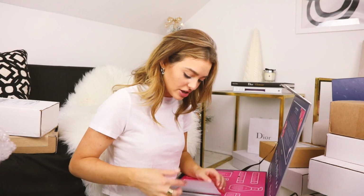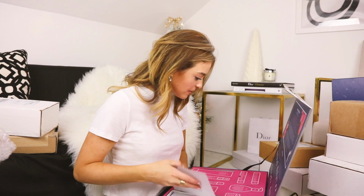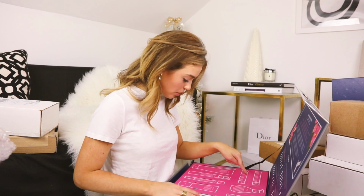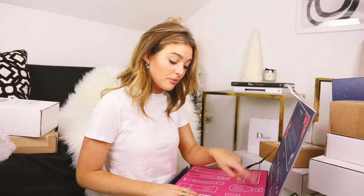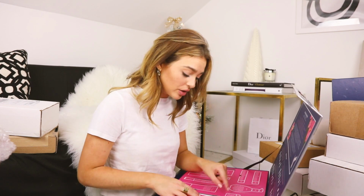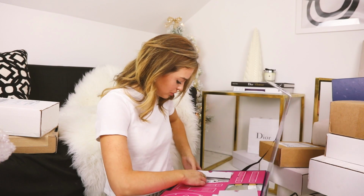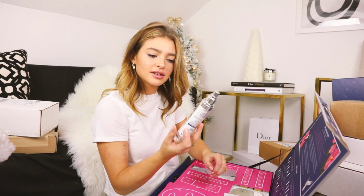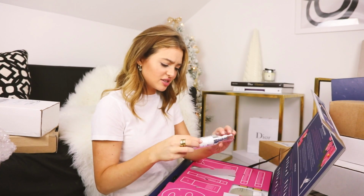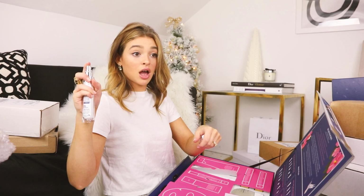We've got a sheet mask here. It comes with two toners, a cleanser, an essence, an eye cream, a sun cream, a serum, a moisturizer, a primer, and a face oil. This is so adorable. Ooh, what is this? This is the essence. Look how cute this packaging is. This is adorable.